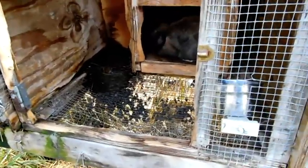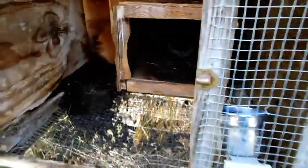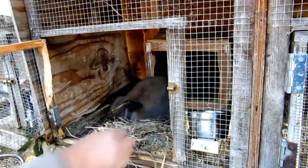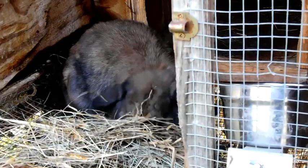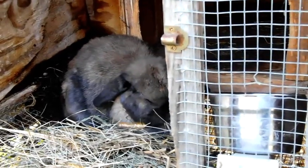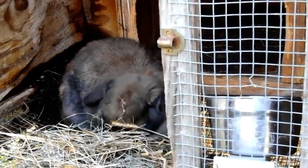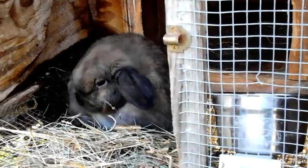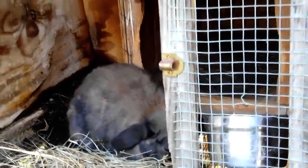This is our little pedigree, Carmella. Yeah, we bred her twice. No success, but she's getting older now. I think she's more developed, and we'll see what happens. Not the best mother, but she's pedigree. Yeah, I'd say there's probably a reason they got rid of her.